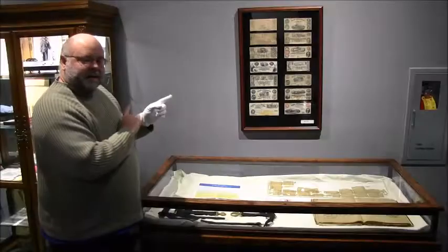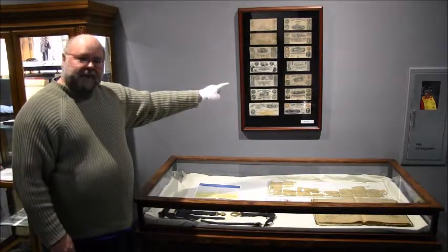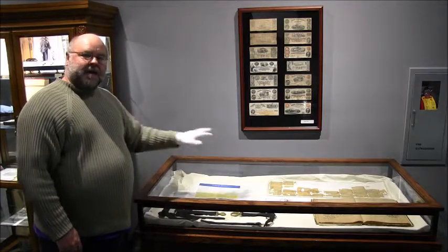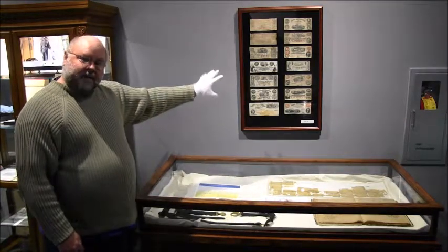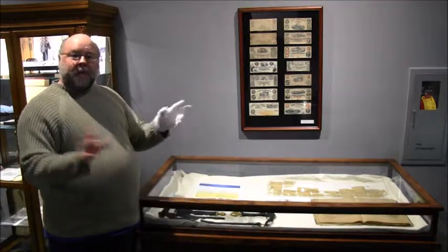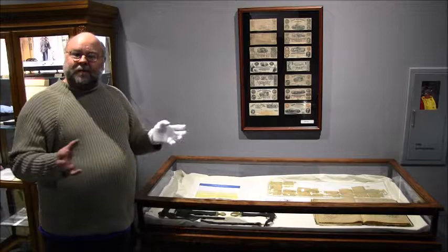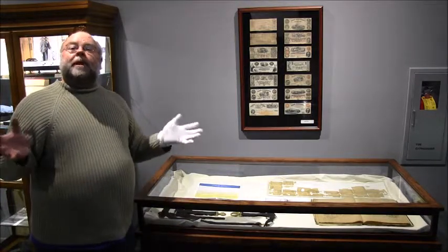Ladies and gentlemen, I'd like to focus your attention next on the currency that we have on display on the wall behind the case of Warner materials. And this is actual currency from the Columbus area during the American Civil War. Now, of course, banking processes are much different than what they are today. And just about everybody printed money.